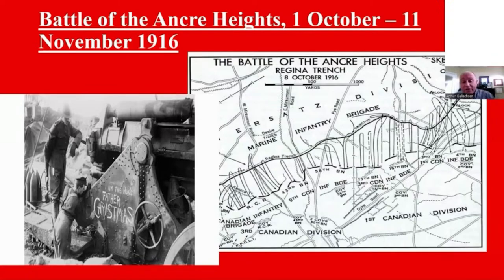At this time, the Stuff and Schwaben redoubts, very strong German strong points, fall to British attacks. Nothing is left of the German trenches at this time. It's just been completely obliterated. Now, the Germans are losing ground slowly but surely, and it does affect their morale.